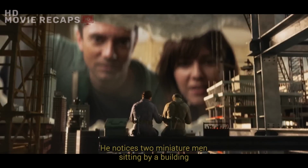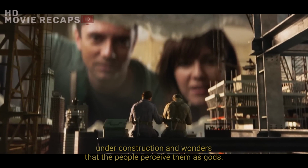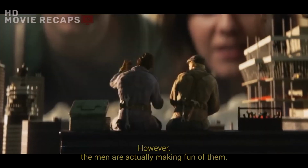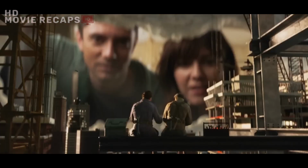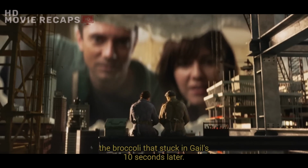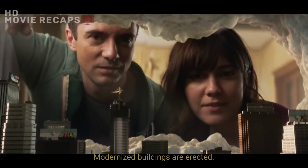He notices two miniature men sitting by a building under construction and wonders if the people perceive them as gods. However, the men are actually making fun of them, seeing them as weird faces in the sky. They're staring at the city. One man even comments that he's tired of seeing the broccoli that's stuck in Gail's teeth. Seconds later, modernized buildings are erected.